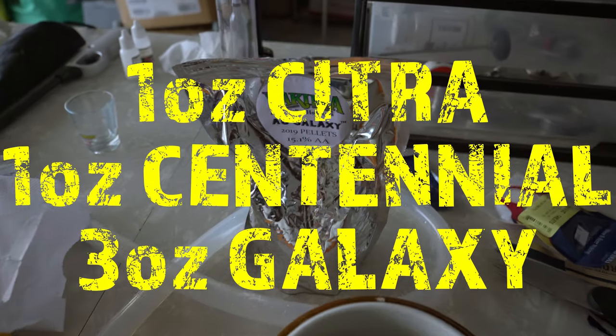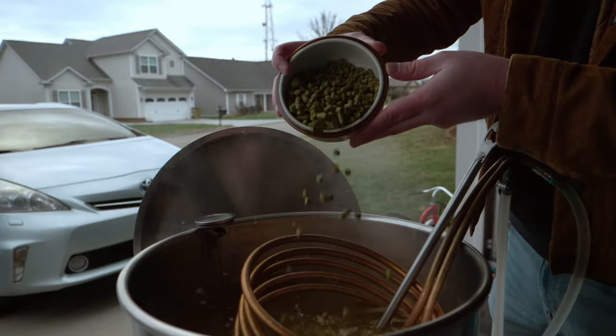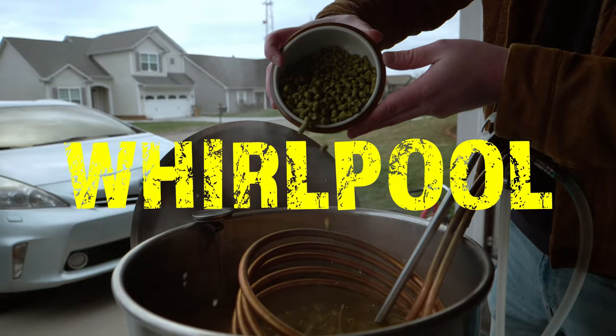Another thing is we didn't do any biotransformation dry hops. We only do a single dry hop. My philosophy is we put a lot of hops into the whirlpool. Those oils should be there to get transformed into more citrusy flavors by the yeast if they're going to be doing that. No need to waste hops in a separate dry hop. I already put in like 5 ounces in the whirlpool, so that'll carry over.